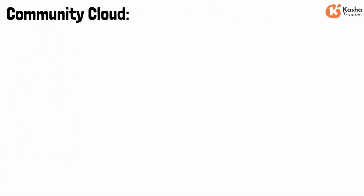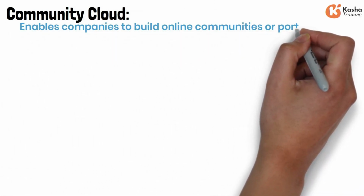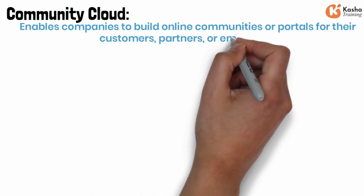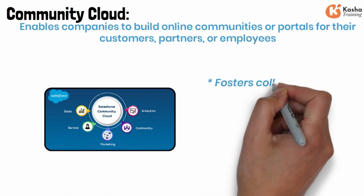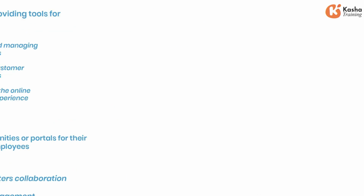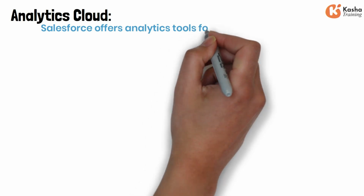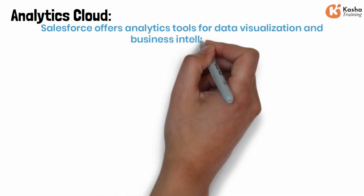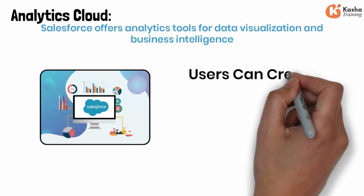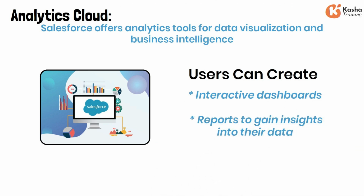Community Cloud. Community Cloud enables companies to build online communities or portals for their customers, partners, or employees. It fosters collaboration, engagement, and self-service within these communities. Analytics Cloud. Salesforce offers analytics tools for data visualization and business intelligence. Users can create interactive dashboards and reports to gain insights into their data.